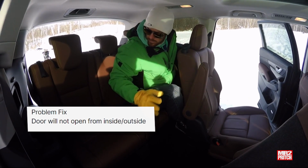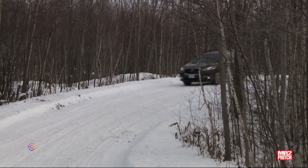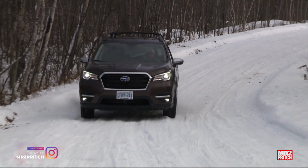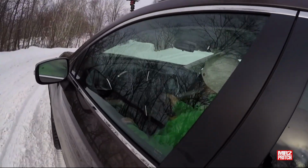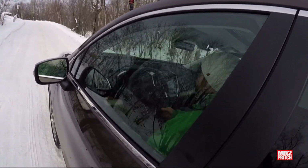Similar story with failure of any rear doors to open from the inside of the SUV, so while you're in the rear seat checking out that climate control system, make sure to close both rear doors and then confirm that they open from the inside. If that's not the case, the rear child lock switch may have been switched on accidentally. By the way, if you're a Subaru Ascent owner and you've experienced these problems yourself, your fellow Ascent shoppers would love to hear from you down in the comments section below if you're watching on YouTube.